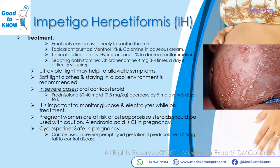Of course, you have to monitor your glucose and electrolytes, because as we mentioned, this is accompanied by fevers, chills, vomiting, and diarrhea. Okay, pregnant women are at risk of osteoporosis, so steroids should be used with caution. And remember, alendronic acid is contraindicated in pregnancy. Cyclosporine, on the other hand, is safe in pregnancy if your prednisolone fails to control the disease.